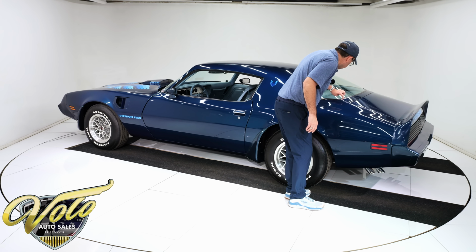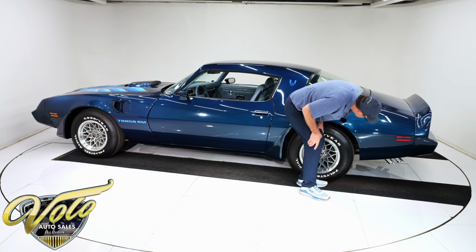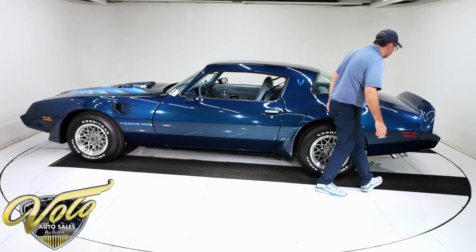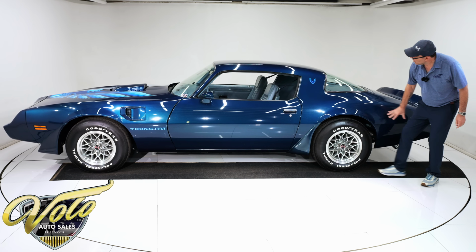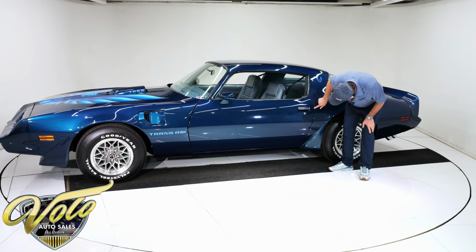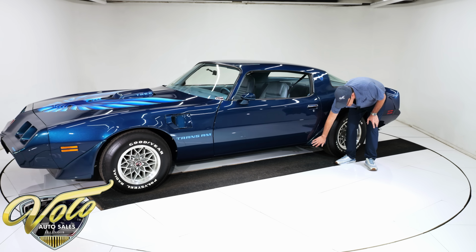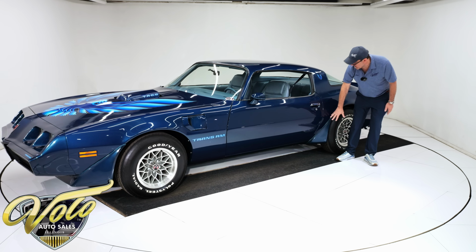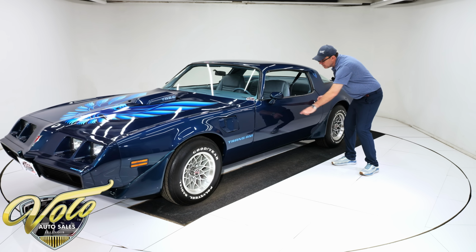Again, minor, like here's a little tiny touch up right there. Minor imperfections if you look for them. Here's a couple touch ups on this spoiler. All this is looking nice. All this is looking real nice. A few chips on the edge of the door. Tiny, tiny chips on here, but it all fits real nice. No door dents. Here's a little chip.